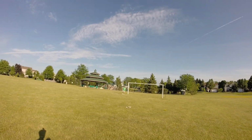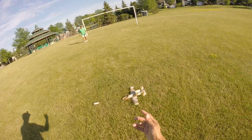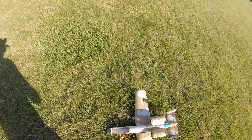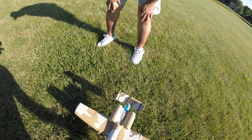Oh, there you go. That wasn't bad. That wasn't the best landing either. I try to gauge it where I try and make it where I land and the canopy stays on. Oh, okay. So let's do a little check. Neat. Yep, survived. There you go.